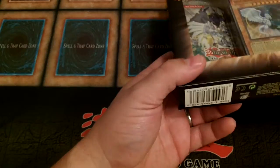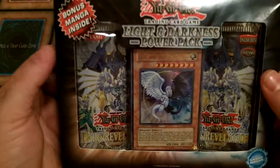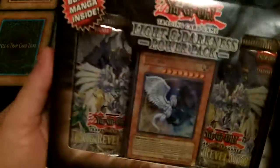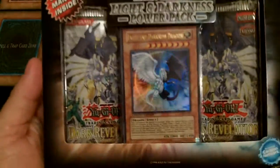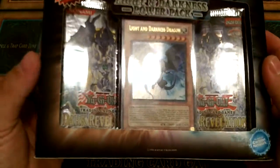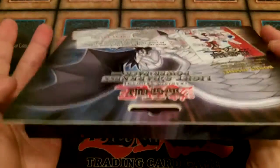And I actually got a really good deal on this one. I bought it on eBay. I think I paid $8 for it. This is the Light and Darkness Power Pack. This thing was really cool whenever it came out, because Light and Darkness Dragon had been released previous to this. This actually came out on November 14th of 2007. Light and Darkness Dragon you get as a promo card in every one of these packs. They were like $10 on the shelf.